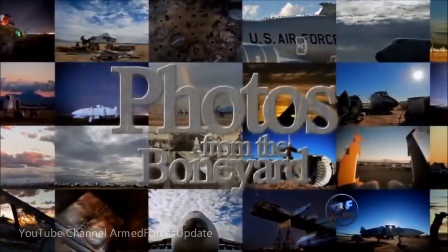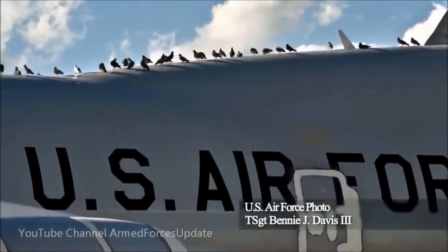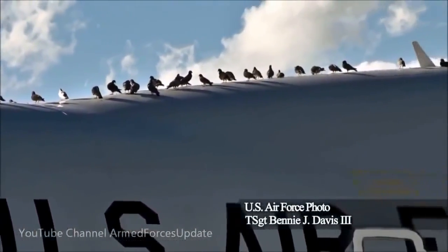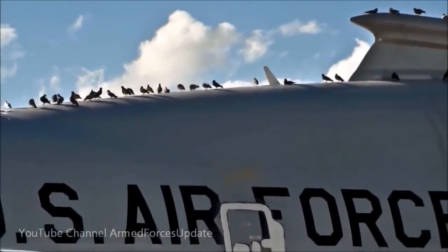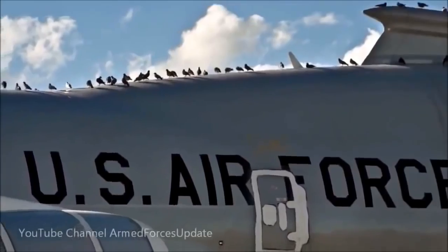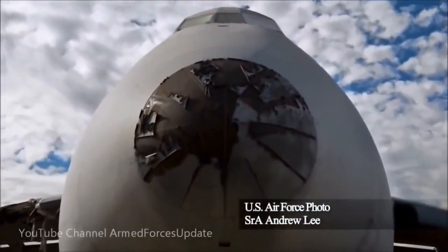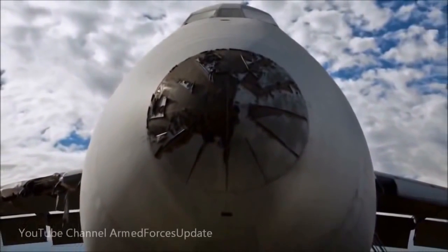And now let's take a look at some unique imagery from the boneyard. The Boeing YAL Airborne Laser Testbed Weapon System now sits decommissioned at the 309th Aerospace Maintenance and Regeneration Group at Davis-Monthan Air Force Base, Arizona. A C-5 Galaxy aircraft sits motionless while clouds pass overhead as it waits to be taken apart.